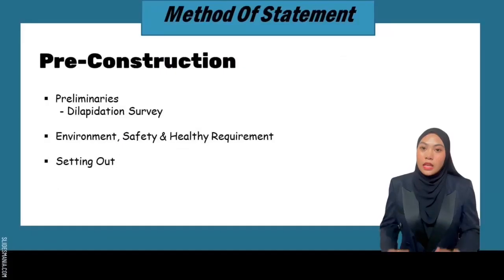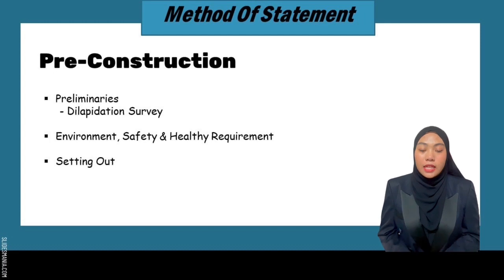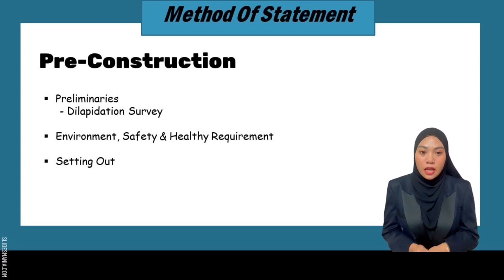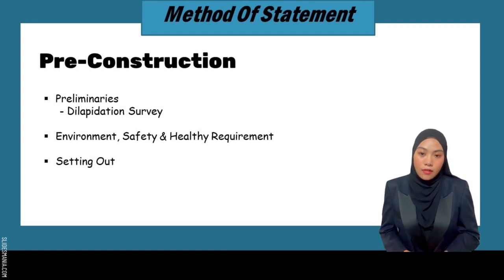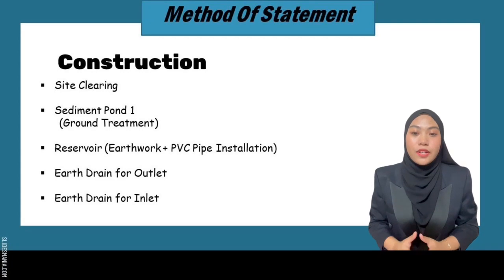Thank you. The method statement for this project starts first with pre-construction. We start with the dilapidation survey. The dilapidation survey, inspection record and report are important because they serve as an accurate record of the condition of buildings and structures before and after construction. Then, continue with setting up. Second, we need to get the authorities' approval in various aspects to proceed to the next step of the project at that site. After that, the construction phase.